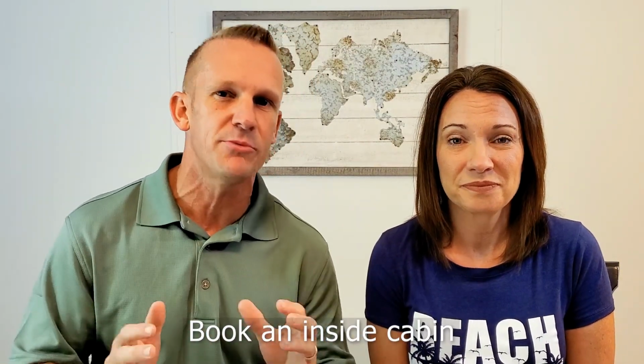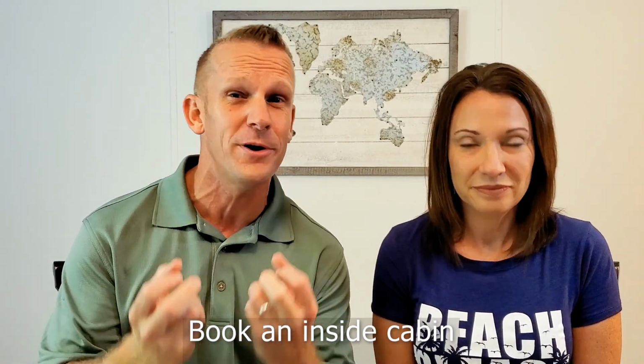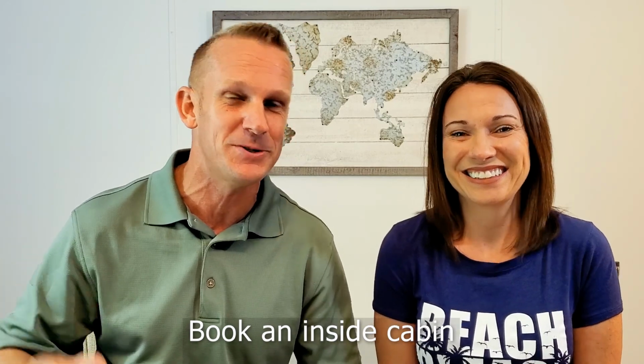Next tip is consider booking an inside cabin. A big key with that is they are always the cheapest rooms. A lot of times you'll get better sleep too because you don't have the windows. And for us anyway, we don't spend a lot of time in our rooms other than sleeping. I know that's so cliche, but it's a reality. We want to be out enjoying that time on the deck and the beautiful sights.